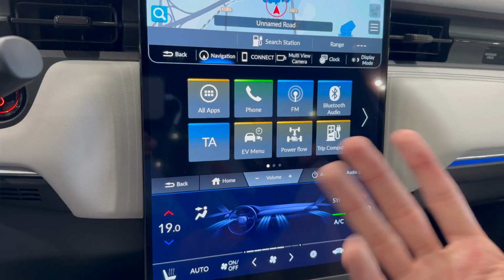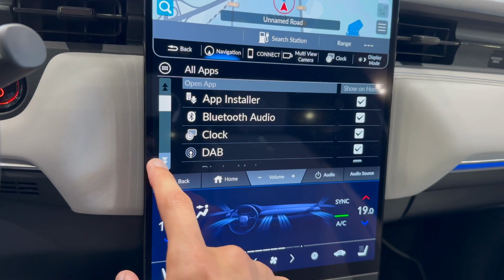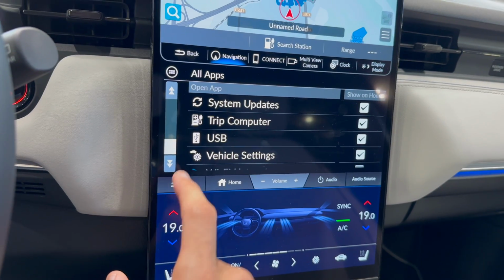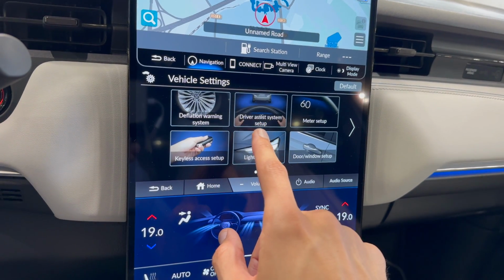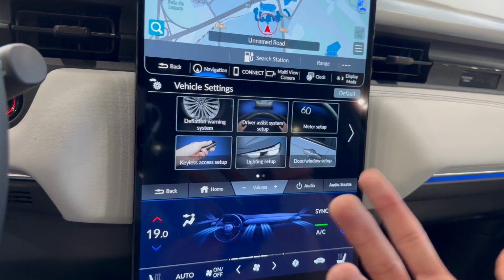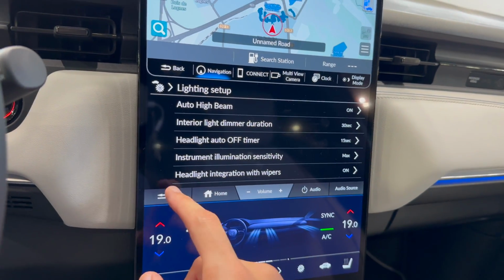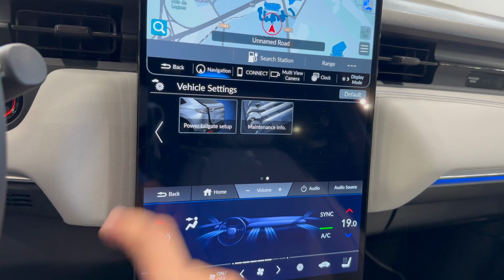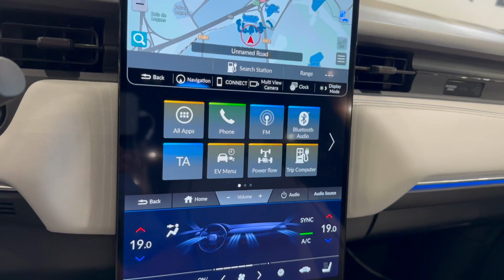Now over here we have shortcuts for the apps, system updates, USB. So from the top, Bluetooth, DAB, FM, general, search stations, USB, vehicle settings. So let's see vehicle settings. So deflation warning, driver assistance setup. So this is everything. I'm not going to go detailedly through all of these, but this is same share with the ICE cars. So I covered that in a different video, but just power tailgate setup, maintenance info, and so on. Just go home. So here you have the power flow. This is what I want to see.